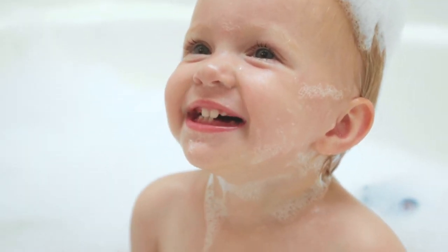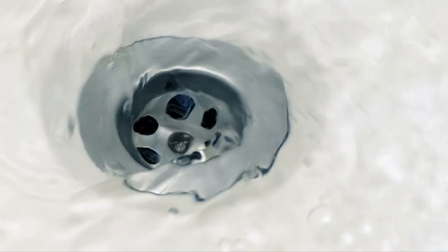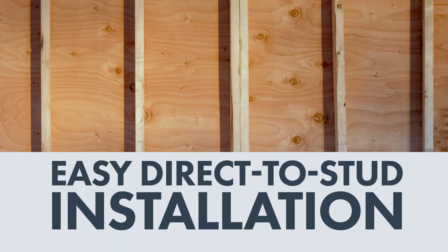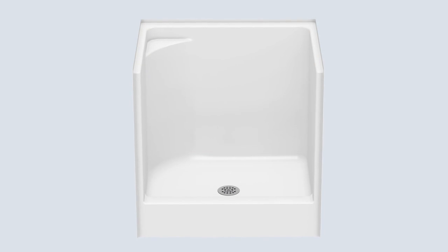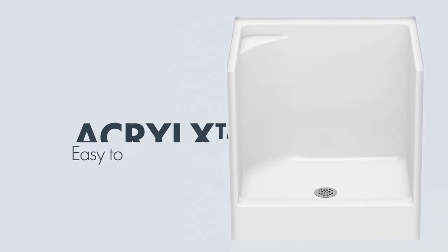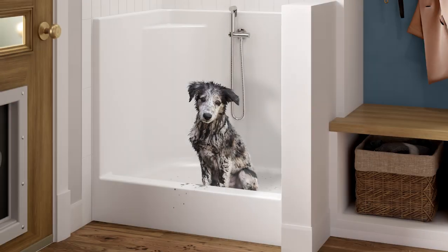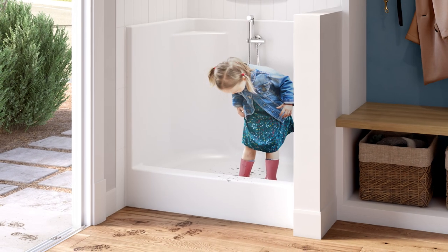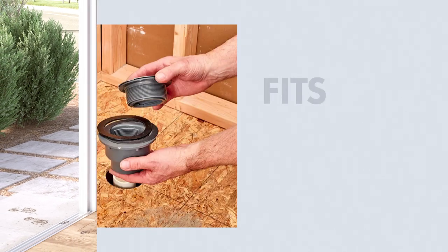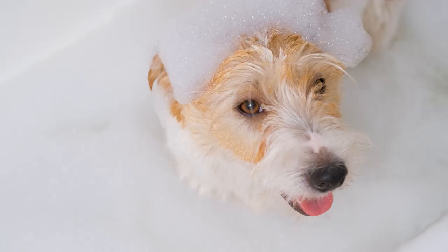Worried about storage? Our molded alcove is perfect for all your grooming essentials, and the center drain ensures quick water drainage. Laurel Mountain's dog utility shower is designed for easy DIY setup, saving you time and money. The smooth acrylic surface is easy to clean and maintain. The fully reinforced shower walls provide strength and durability for years to come. Plus, it seamlessly fits with standard drains, making integration into your plumbing system a snap.